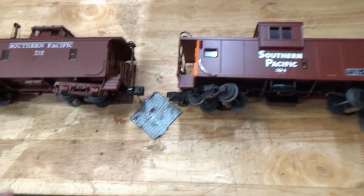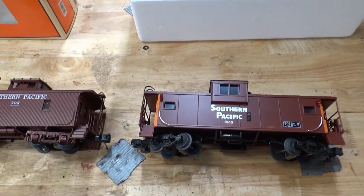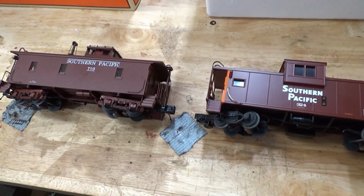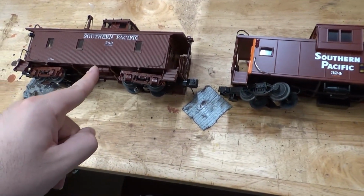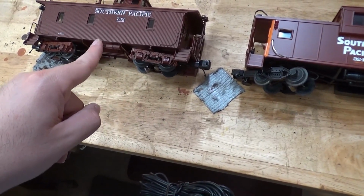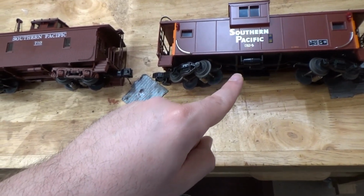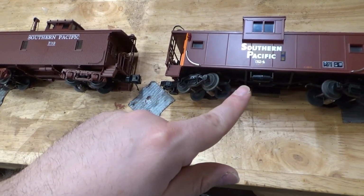The lighting is a big issue too, the LEDs versus the incandescents. But the incandescents could be changed out on that one. But the biggest difference, of course, is the difference of years and the difference of price. I want to say I paid about $130 for this, which seems like a lot for a caboose to me. Whereas this one I bought in the shop for $40. So that's a huge difference, and a difference that I'm willing to make to have a decent caboose.